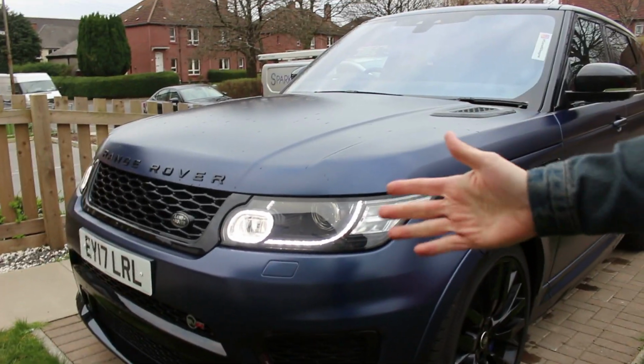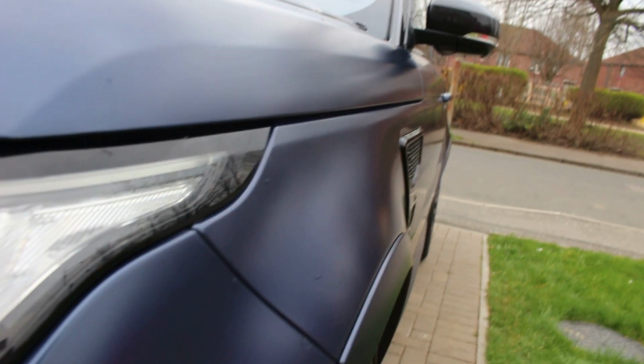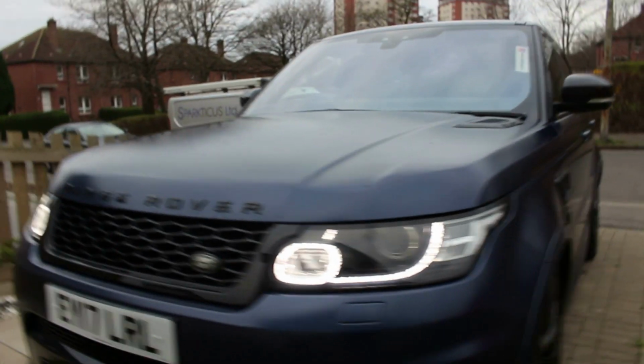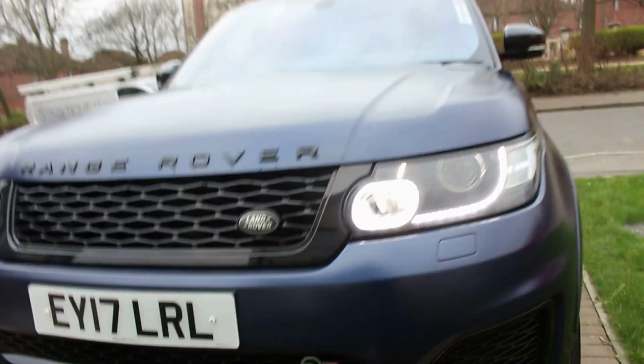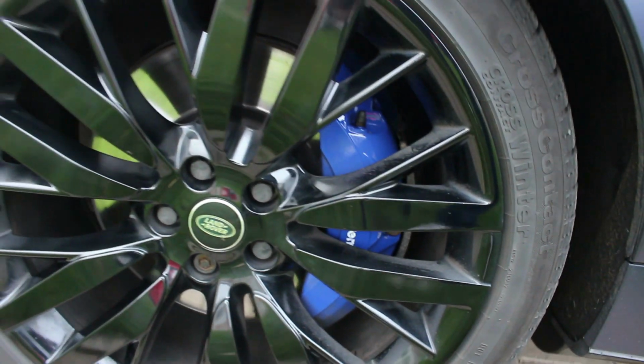But let's start off. As you can see, this car is finished in matte blue. It has quite a nice sheen off it. It has just been washed, so that helps a little bit. I'll try and give you some shots of that matte finish paintwork. Up front, we've got a large air intake in the grille and the front bumpers, everything to suck as much air as we can for that V8 engine. The car is riding on 22-inch wheels, which are enormous. We've got blue painted Brembo brakes up front to help slow down the car when you're accelerating.